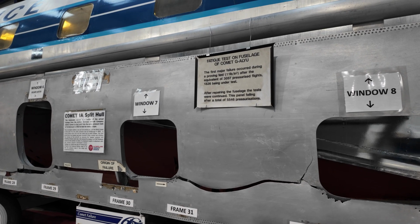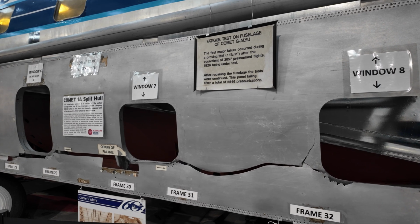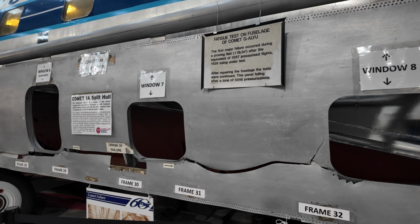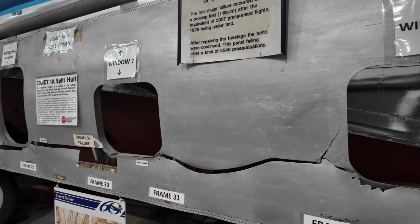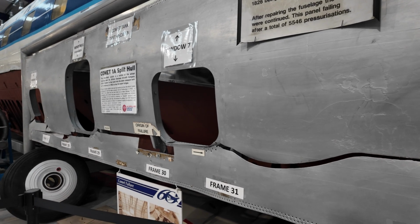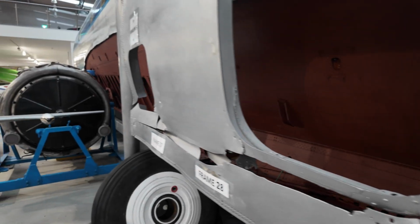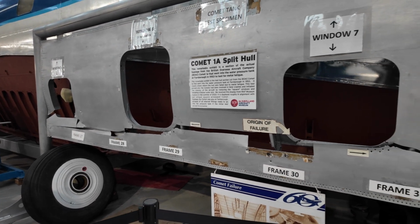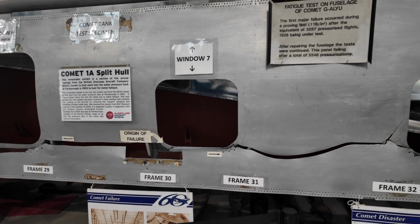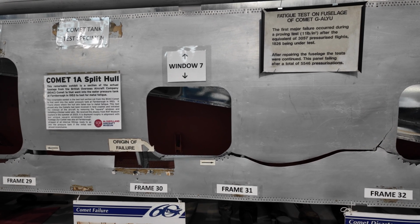Right, we're just about to go on to the Comet, and the earlier Comets, of which this is one, had a habit of crashing. So a couple disappeared very soon after they were introduced, and they didn't understand why they were crashing. So they put the fuselages under pressure test, and as you can see here, the fuselage cracked at the windows, and the windows were square. And they sort of learnt that square windows and high pressures wasn't a particularly good idea. So the later ones all had round windows or oval windows.